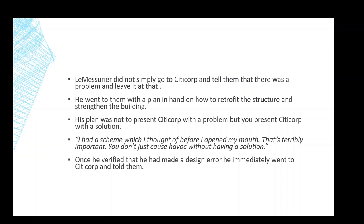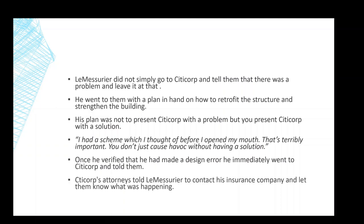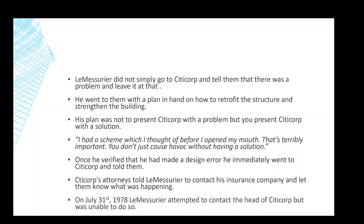So once he verified that he had made a design error, he immediately went to Citicorp and told them. And he met with Citicorp's attorney, and that attorney immediately told Lamassoure, before you go forward, you need to contact your insurance company and let them know what's happening. So on July 31st, 1978, Lamassoure contacted the head of Citicorp, but he was unable to do so.